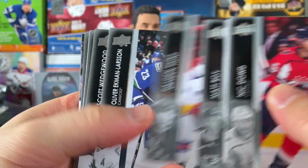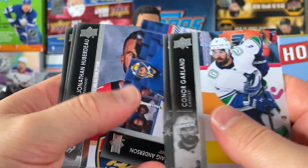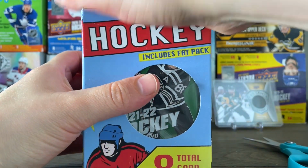Base. McDavid, base. Keep going here. UD Canvas, Jared McCann. Some base. Probably just mostly base on these. And I doubt there's French parallels in here unless I'm missing them. Nothing there, just base. All right, let's get into this box number 2 here.